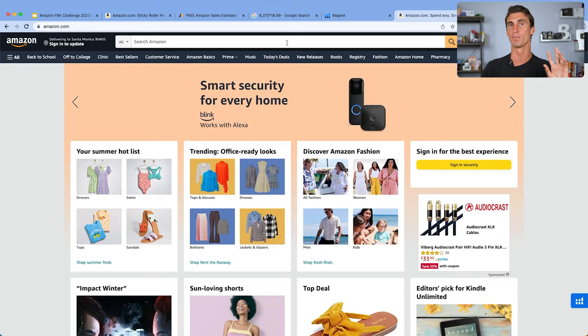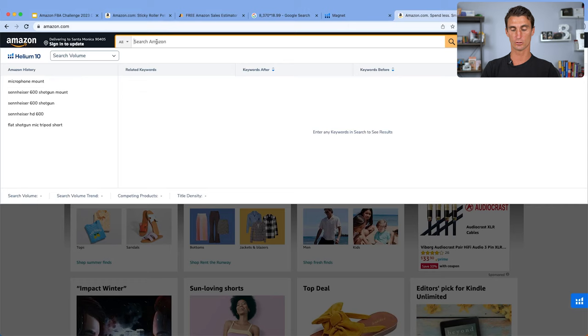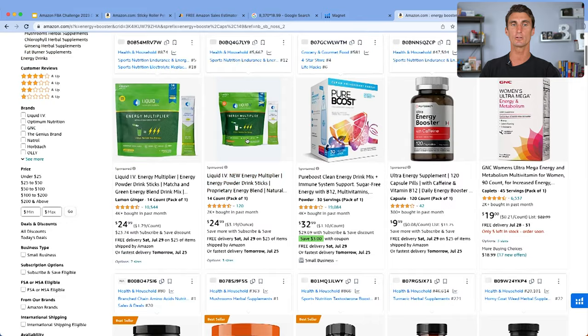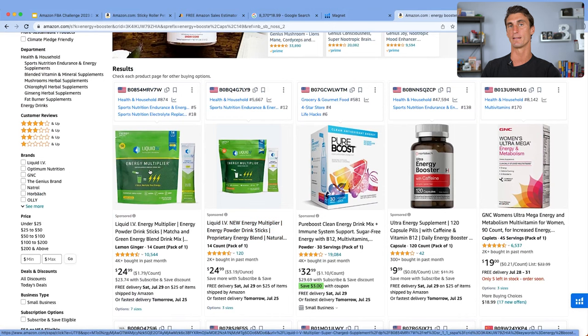People go to Amazon to search for things that they want to buy, like energy booster, for instance. People search this, and then they look at all the products that show up. These are all the search results. And the goal here is, if you can get your product to show up at the top of the search results, people are most likely to click on it and buy your product. And if people are going to be buying your product, then you're going to make a lot of money, not surprisingly.